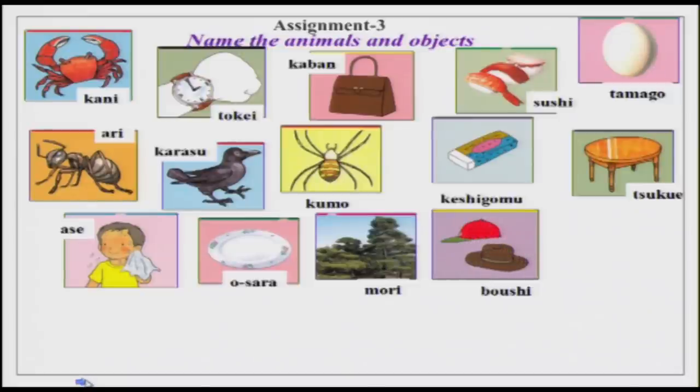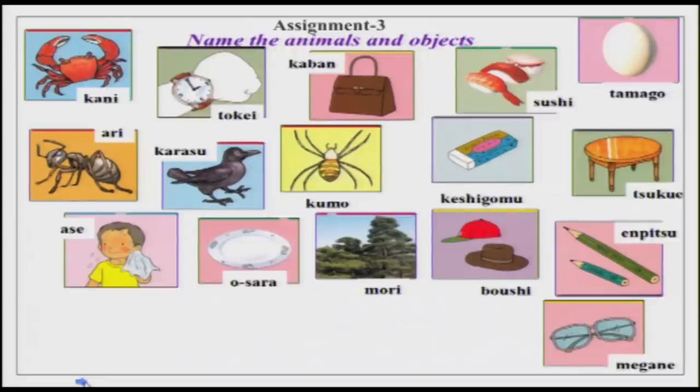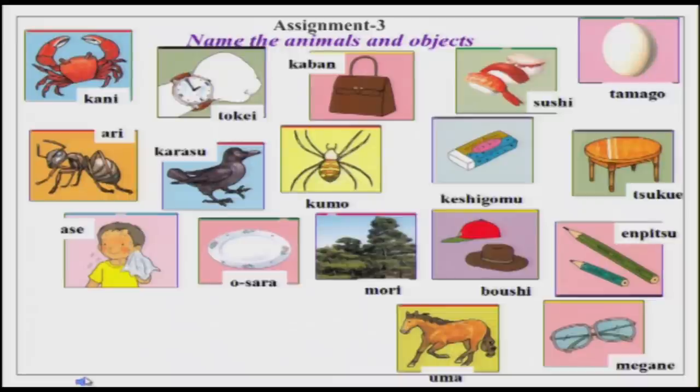We have boshi over here, and the pronunciation is boshi, with a long O sound, which means a cap. Enpitsu, and you can see the spelling is E-N-P-I-T-S-U, but when you pronounce it, it is E-M, enpitsu. So, before P, the sound N changes to M. Please remember, it is enpitsu. Then we have megane, which clearly you can see what it is. Uma, a horse.